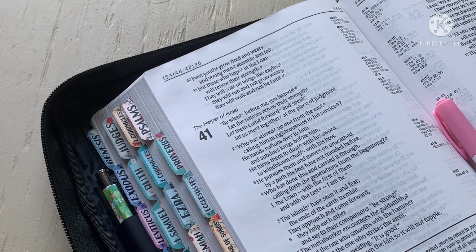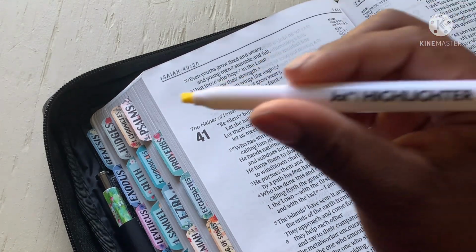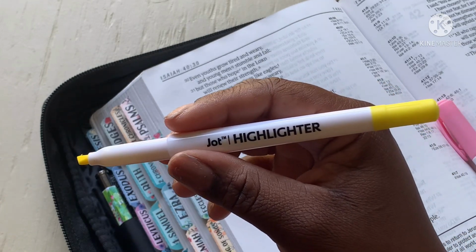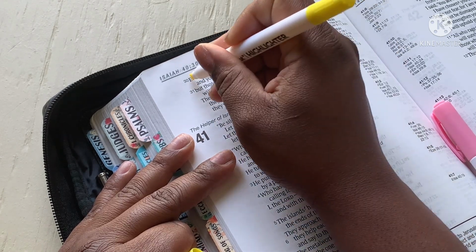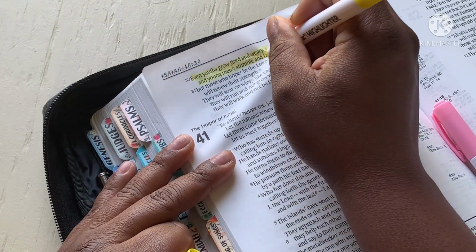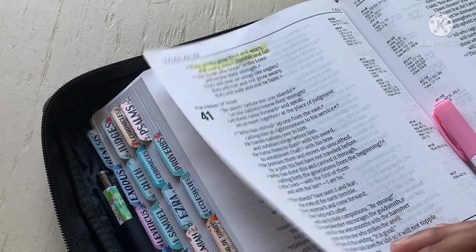understanding. You guys know that this is a jot highlighter from Dollar Tree. It's dual-sided. It's meant to mimic and copy the very famous mouth liner. All right, so yellow first. So let's highlight that first. Classic yellow. Look at that. Not bad. Not bad at all.